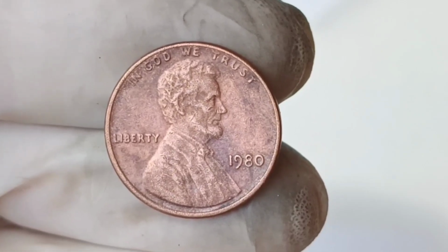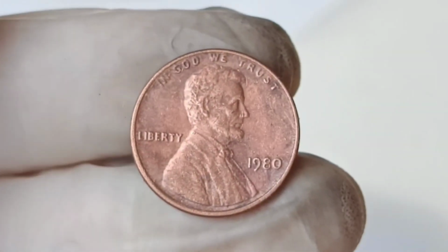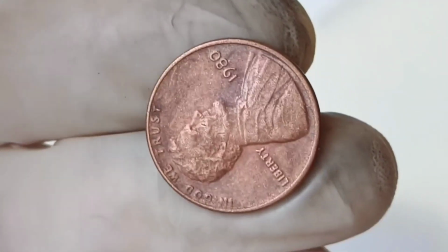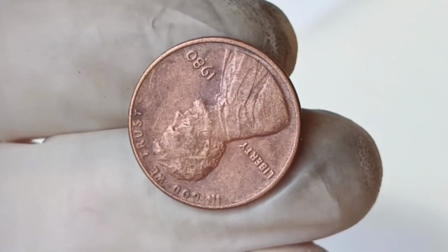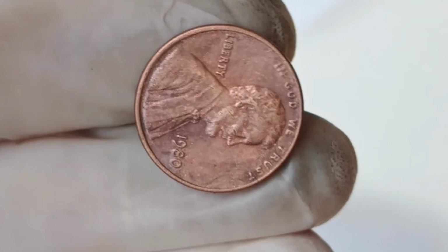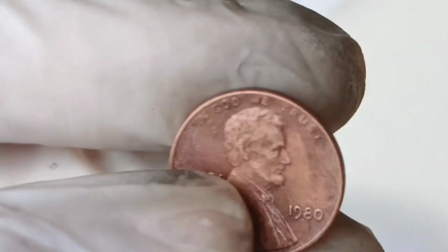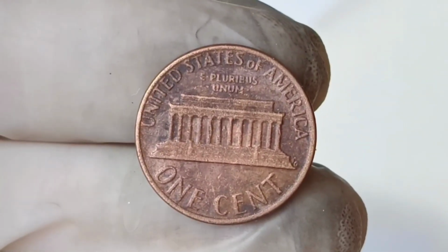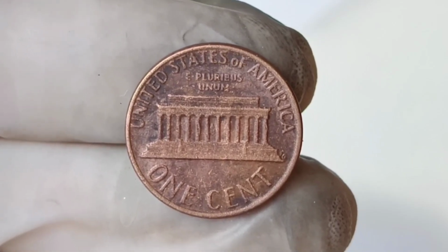Let me give you a concrete example. A 1980 penny with a severe off-center strike recently fetched an incredible $37 million at auction. The coin had such an extreme misalignment that part of the design was completely absent, while the rest of the coin featured a blurry, almost distorted version of Lincoln's portrait.